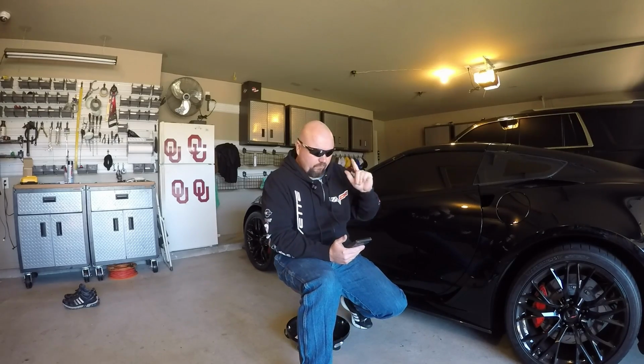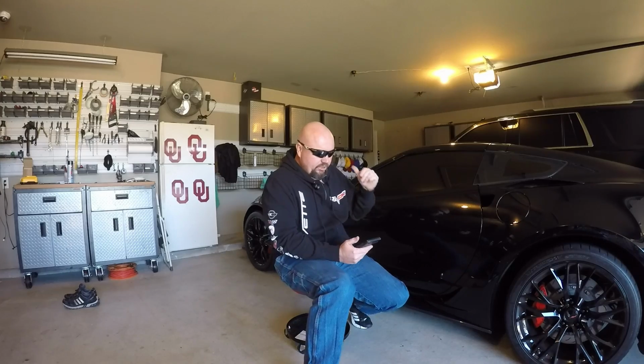Then I did the cold air intake, the AFE Power cold air intake. That one I did myself, and it ran $695. Then I changed out the splitter, not once, but yes, twice.